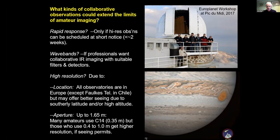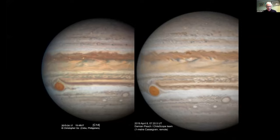And then, of course, aperture is important as well. Many amateurs nowadays use a C14, which is 3.5 millimeters aperture. But those who do have larger telescopes or access to larger telescopes can get higher resolution when the seeing is excellent. You see that in this pair of images by two of the world's best amateur imagers. On the left, Chris Go, who is using a C14, and on the right, Damian Peach, who is using the remote 1 meter telescope operated by Chilescope. And these are both in excellent seeing and taken about a week apart. But you can see that Damian's is actually somewhat sharper. So when you've got really good seeing, size still does matter.